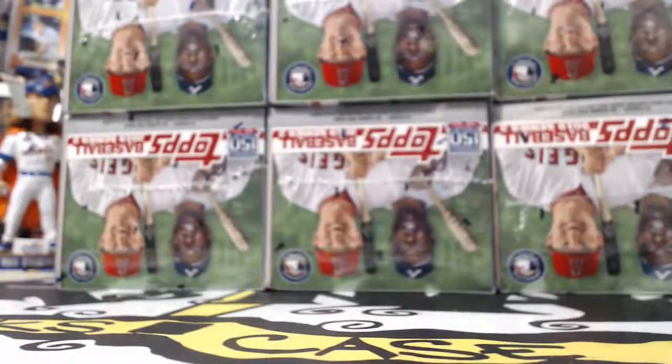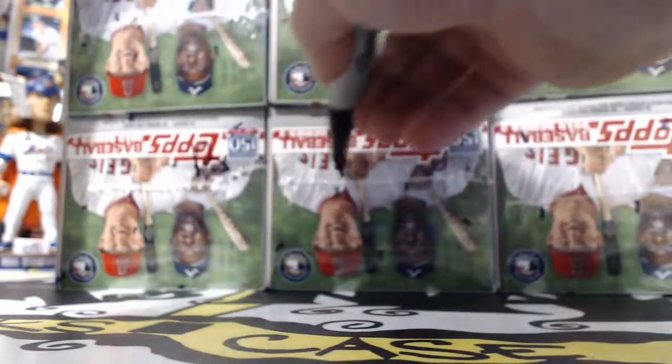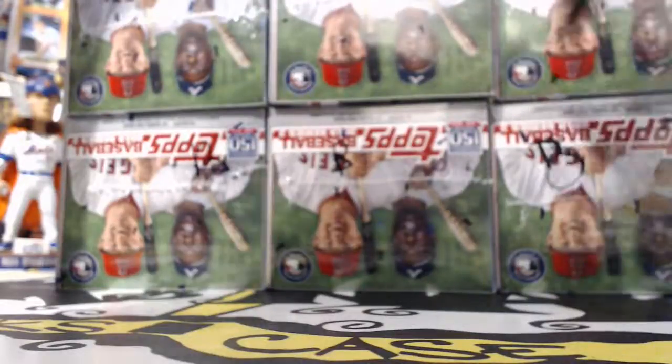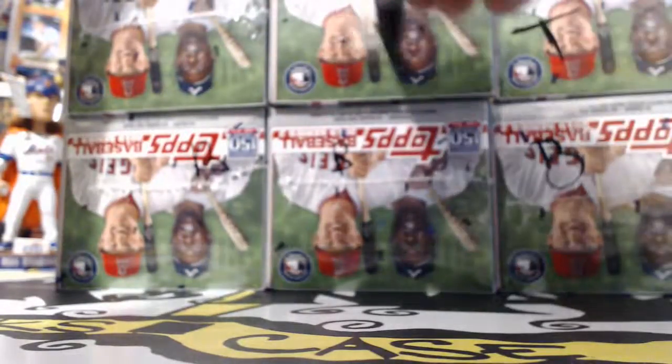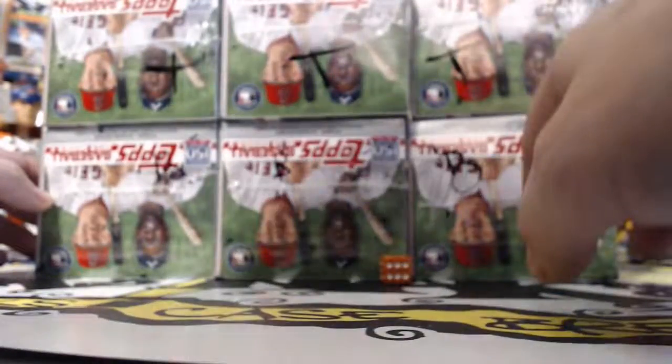All right, so we're going to roll a dice. Odd, we'll do the bottom three here. It's upside down, so this is actually the top of the case. And even, we'll do the top three. All right, we got a four. So the top three boxes, which is actually the bottom of the case. So break 14 on eBay, that's going to be the bottom half.